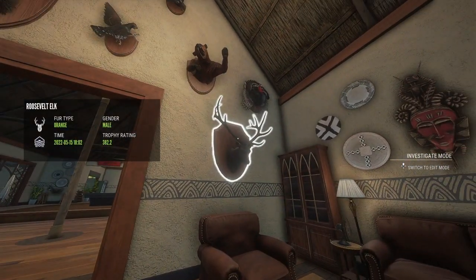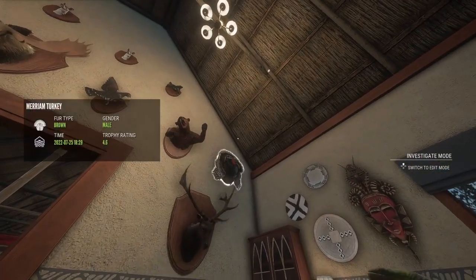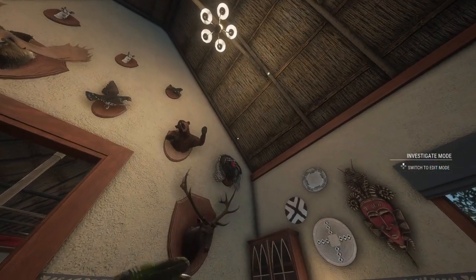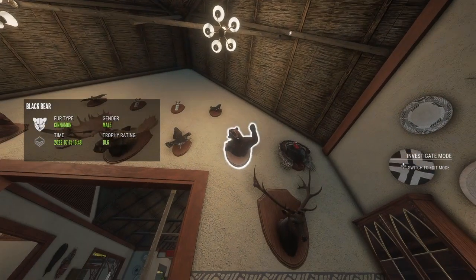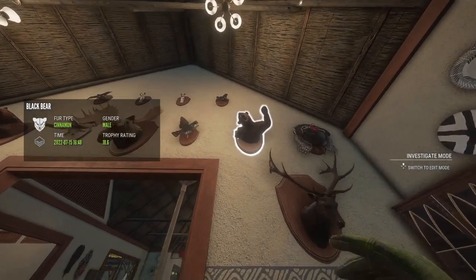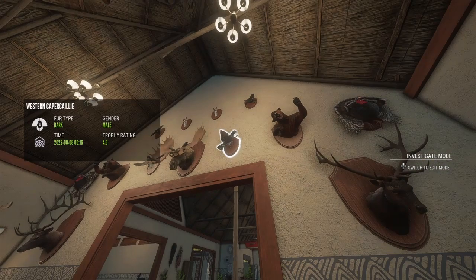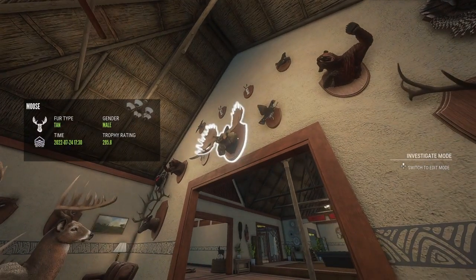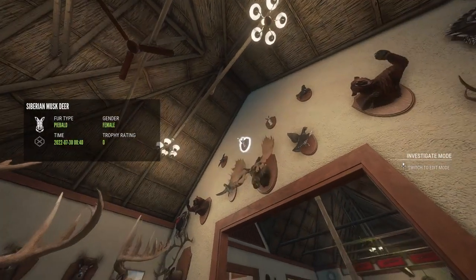Then we'll just go on the wall real quick. We got Diamond Roosevelt, 32.2. We got a Diamond Turkey, 4.6. Rare Black Bear. I think these are rare. They said they were rare. Diamond Harlequin. Diamond Western Capricali. My 295.8 Diamond Moose. And we have some Piebald Mule Deer up there.